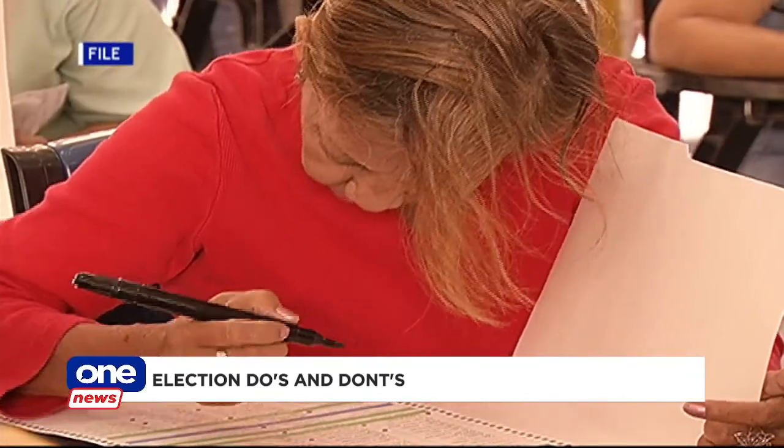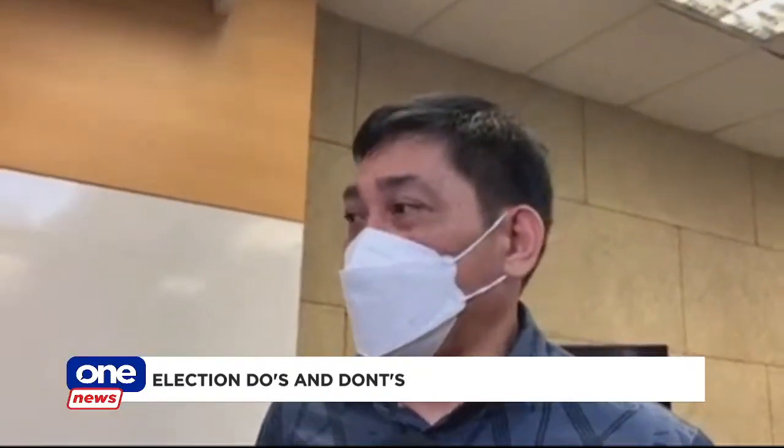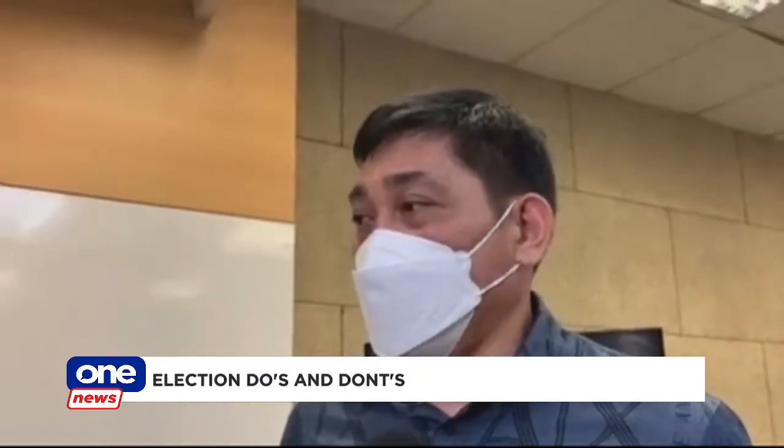Kahit hindi ka vaccinated or fully vaccinated, you can vote. You don't need to bring any identification ID. Provided kapag may challenge sa'yo, then that's the time hanapan ka ng ID.